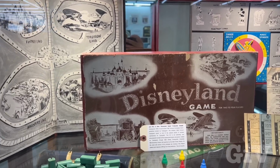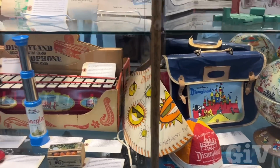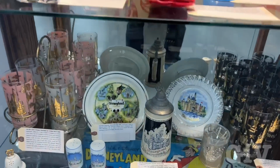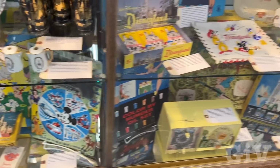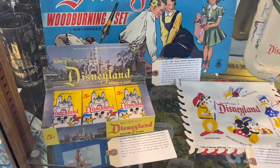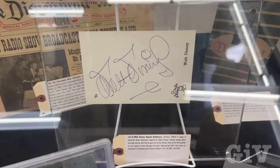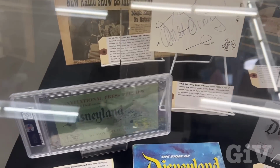All those souvenirs you could buy back then. Souvenirs of Disneyland, Tinkerbell, game boards. They have a beer bamble from Disneyland, old radio, unopened Disneyland cards for 5 cents, selling starting price $500. An old Disneyland newspaper. Then we got Walt Disney's signature here. Starting price is $2,000. I think it's gonna go for more.